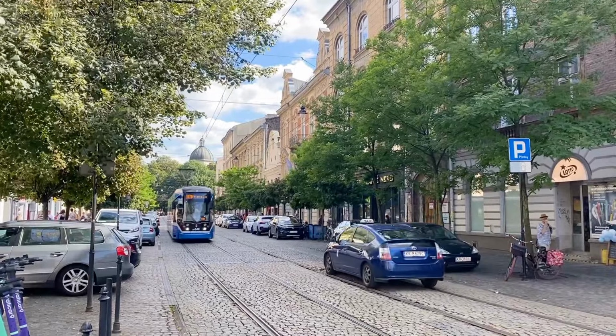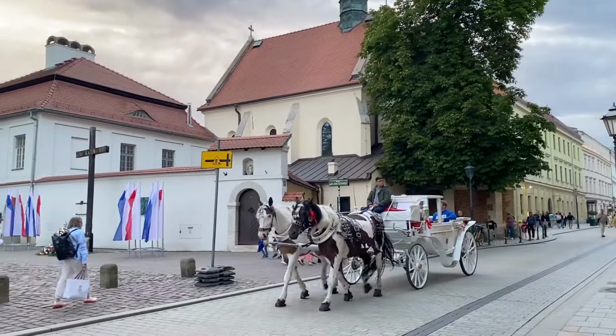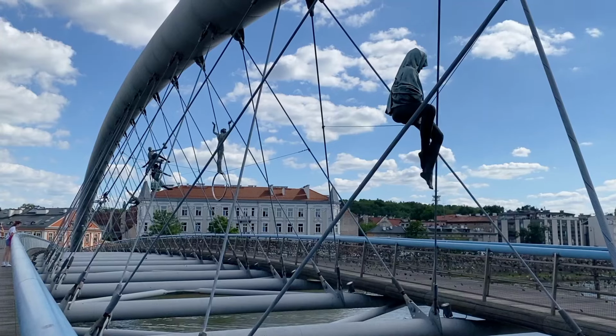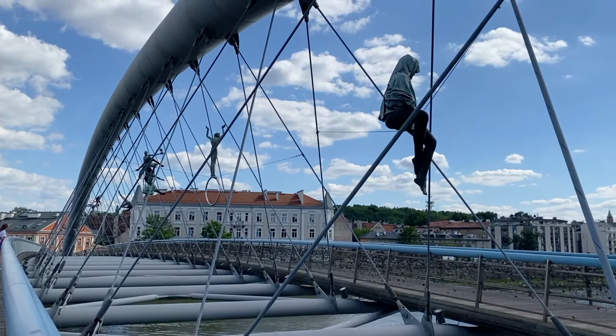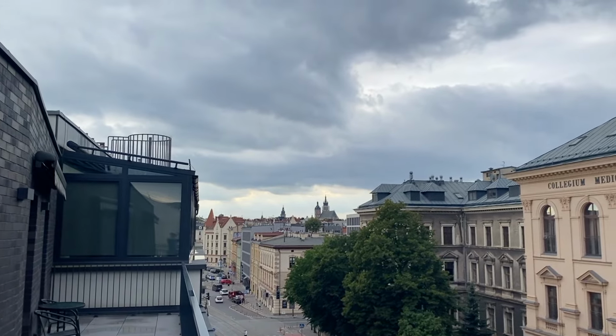So while we've covered a lot of ground, there is still so much to discover around the old town of Krakow and the surrounding districts. It's a diverse city with many layers, and you'll have an incredible time exploring what it has to offer.